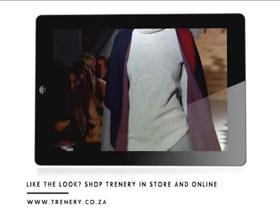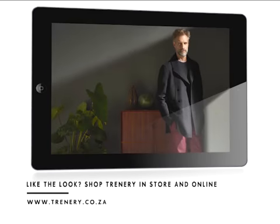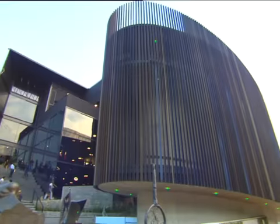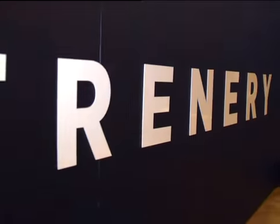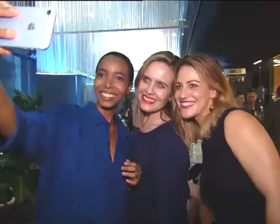Autumn-Winter 17 collection from Trenery. Modern yet timeless style, grounded in the appreciation for finer details. The Trumpet Building in Rosebank set the scene for an event of art, design and fashion, brought together in the sophisticated style this brand is known for.